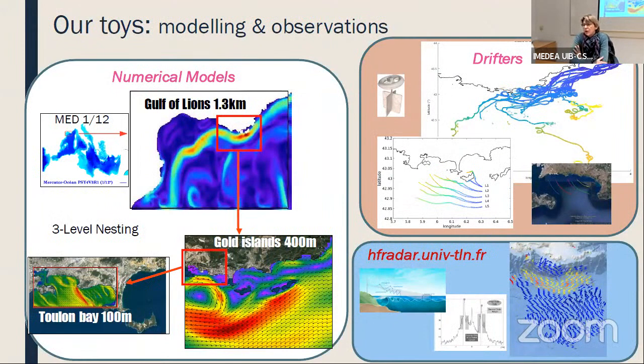So what do we use as toys to analyze the circulation in our region? We do have at our university and in our lab different means. We have numerical models which are run locally. We have 3-level nesting. We use operational simulations, coming from operational models, as open boundary conditions, either Mercator Ocean or Copernicus data.